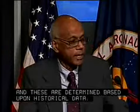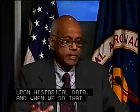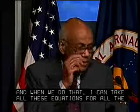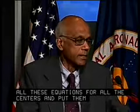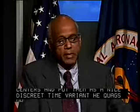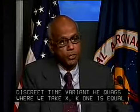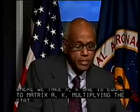And when we do that, I can take all these equations for all the centers and put them as a nice discrete time-varying equation, which says x(k+1) is equal to a system matrix A(k), multiplying the states, plus d(k), which is a vector of departures from the various airports in different centers.